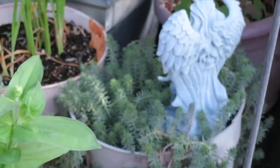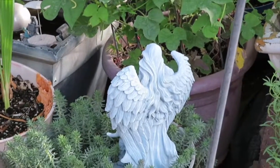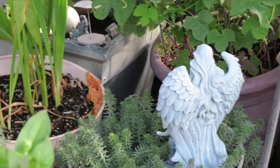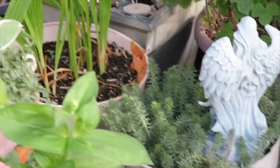Of course, this little pot right here is just totally sedum, which is also a good choice for pots because it stands through the heat of Oklahoma heat anyway, and does well with just a little watering.